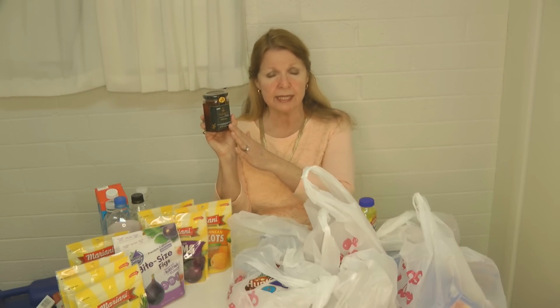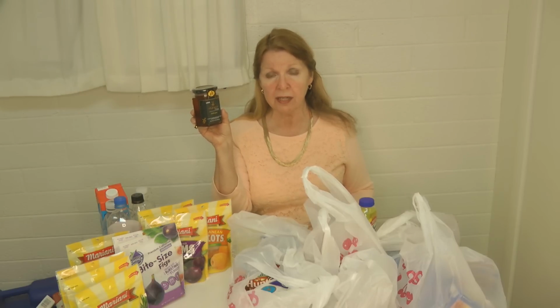No high fructose anything. It's just honey. Honey is a forever food, so this can go sealed in your pantry and it can last forever. So for $1.99, that's a great price to add to your longest lasting deep food storage stockpile.